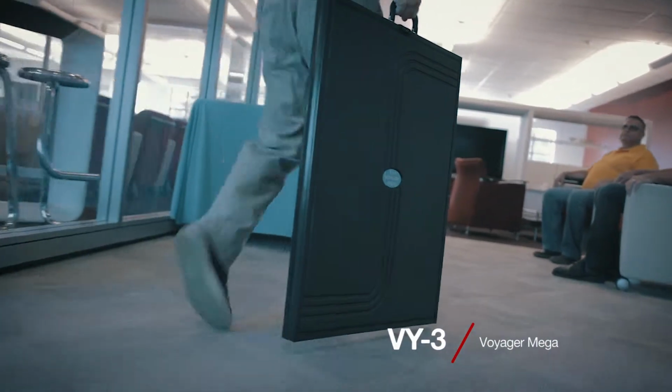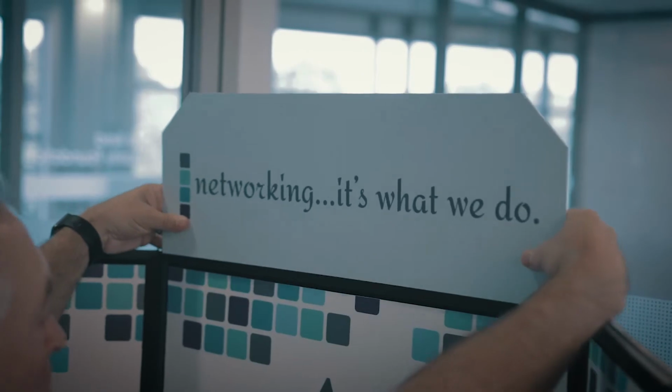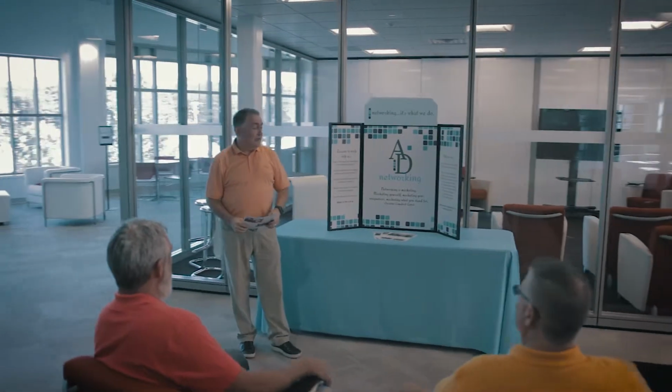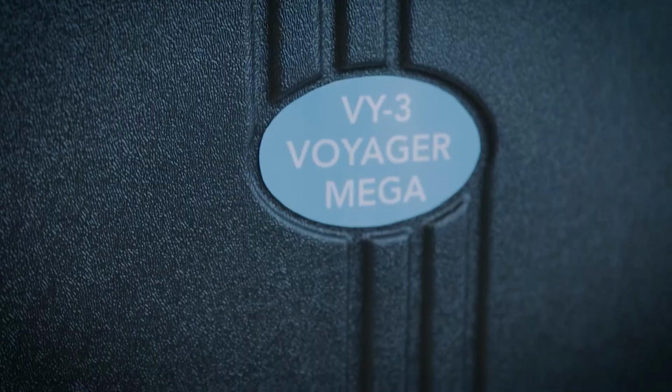The Voyager Mega briefcase display is the tallest of the 24-inch wide models. At just over 8 pounds and 32 inches high, the VY3 is the best choice for conferences, smaller trade shows, and large group meetings. The exterior of all Voyager briefcase displays are constructed of a rigid ABS thermoformed plastic.